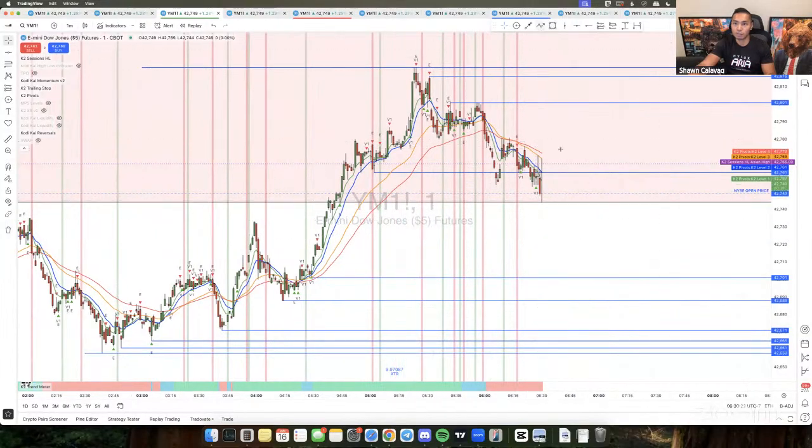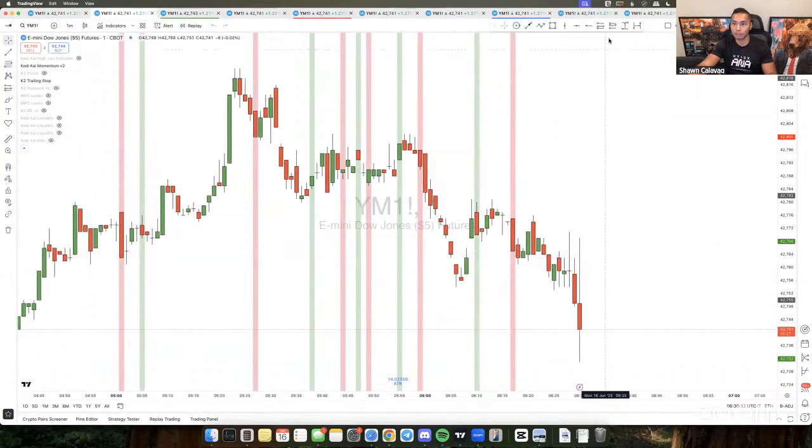So if price pushes up here and I get a possible sweep from this area, I'm going to be looking for that sweep down from up here. So we got price pushing down right now. This is the breakout, currently running in profit.